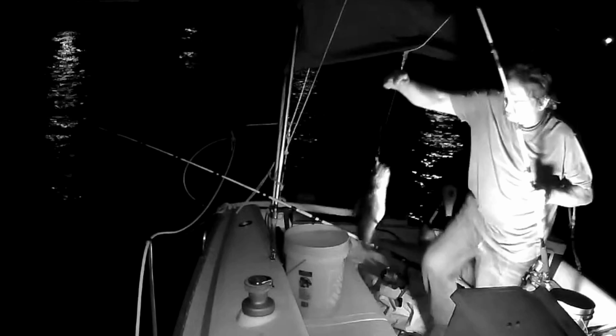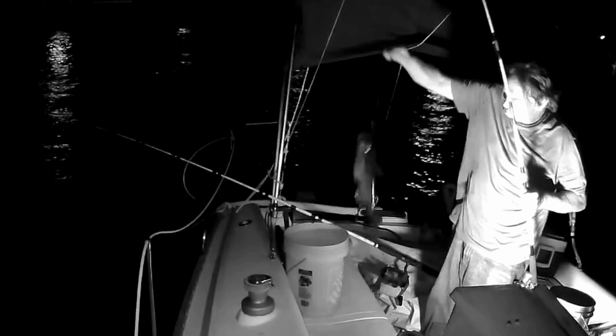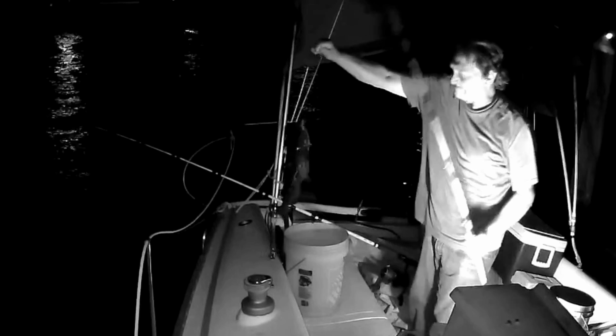This is a bullhead, probably about 4 pounds, maybe 5 pounds. Look at the size of the mouth on that. I could stick both my fists in there. Yeah, I gave it the thumbs up.